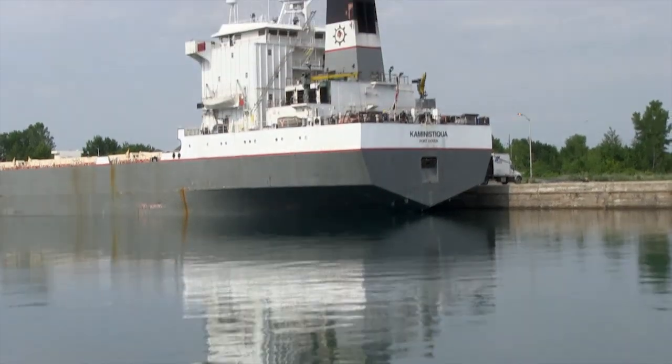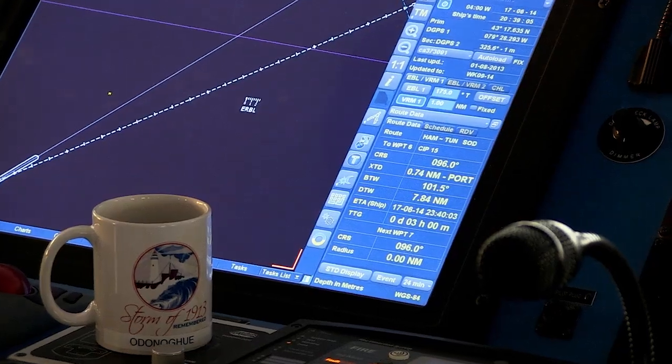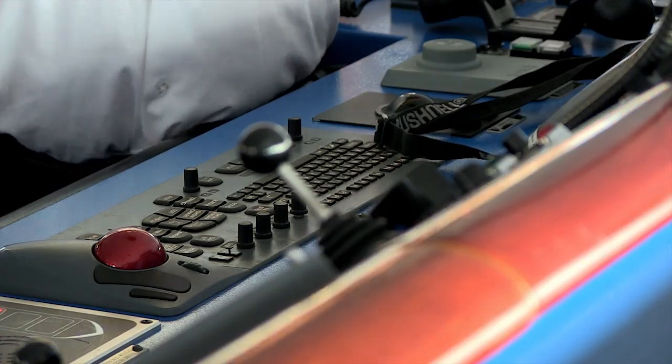I attended the Marine Navigation Technology Program at NSCC for 3 years, and I just completed the program in April. I just wanted a new job, a new experience, somewhere where I was always learning, so I decided to get into the Marine Navigation Program because there are a lot more opportunities, and the money's a lot better, and time off is a lot better.